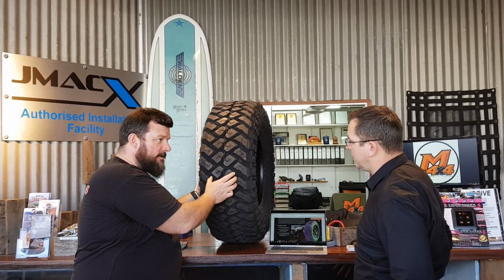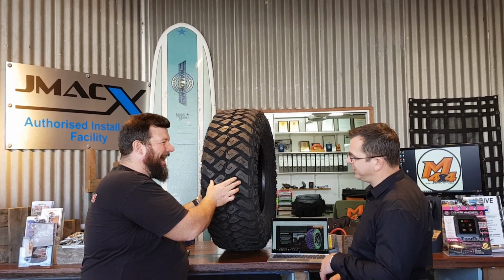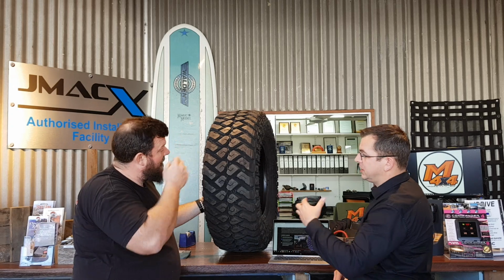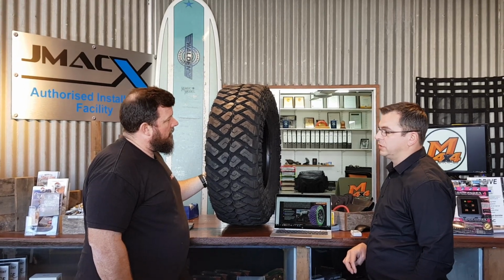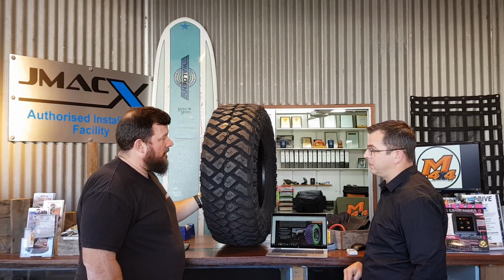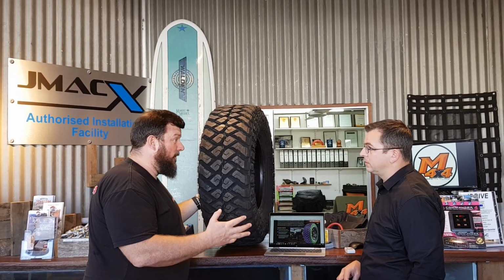Is there a name for this centre? Look, there is, but you've put me on the spot. I have no idea what this is called at this point in time. Thanks for being honest. The layout of the tread disperses mud very well. They did a lot of testing to make sure it's very quiet. This is probably one of the quietest mud terrain tyres I've ever driven on. I concur. Absolutely.